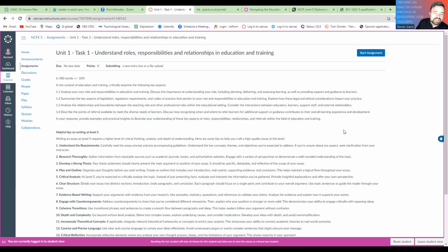Great. Summarise key aspects of legislation. Therefore, it goes on, explore how these legal and ethical considerations impact your practice. So the subject matter that I teach is health and social care or digital skills. Things to consider here will be data handling, GDPR, consent, whatever it is, just because it's only asking for a summary. So you could just say GDPR legislation is the requirements Ofsted expect us to, or you might want to go one better. You could say the Information Commissioner's Office, the ICO that regulate data, suggests that.